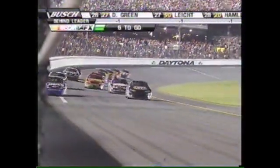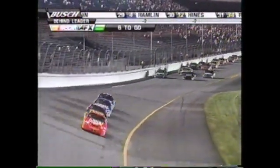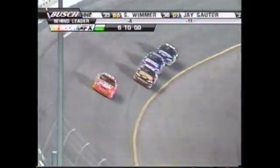Edwards 8th, fighting for 7th against Martin Truex, as the front 4 try to play keep away from this second pack. I felt like they could break away. Those 4 cars were really quite good together. It'd be up to Carl and the 1 car, Mike Wallace, back here to maybe chase them back down.